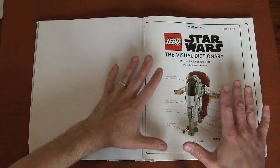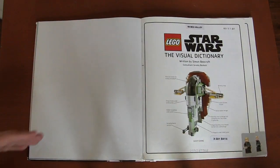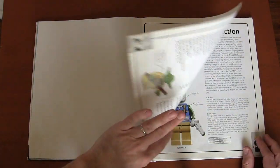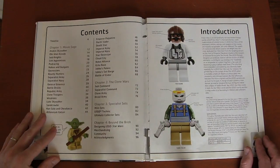But on the first page, we have a breakdown of Slave 1, not the Lego pieces used, but the different parts of the actual ship that these pieces are representing. And then we have the chapters, table of contents, the introduction.